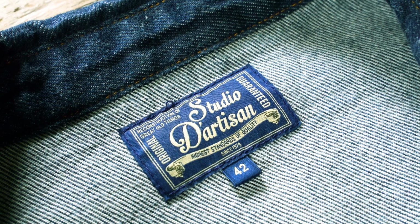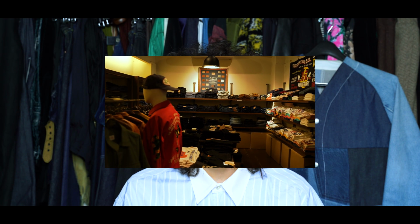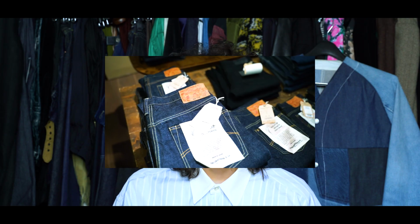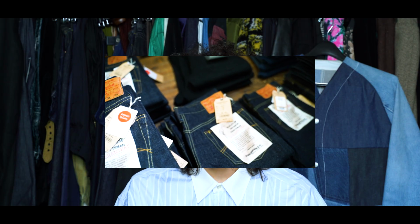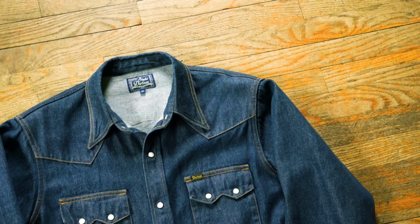And essentially, I had the utmost pleasure to receive permission to film on the inside of the Studio d'Artisan store in Osaka, Japan, which is insane because they are the original raw denim brand of the Japanese Osaka 5 and popularized the entire Japanese selvage denim movement. And to not only have come home with this piece but also be able to film literally there, I was truly humbled and appreciate everybody at Studio d'Artisan so much. So definitely stay tuned for that documentary.